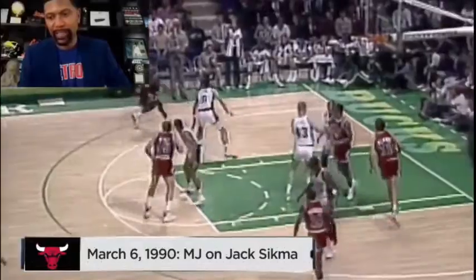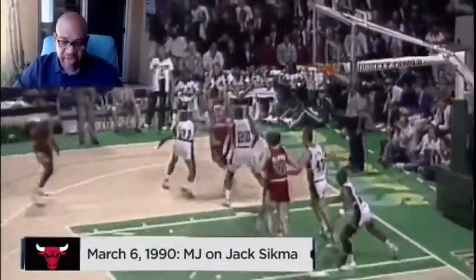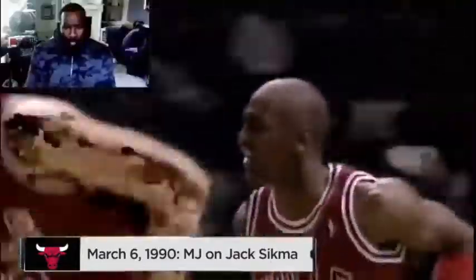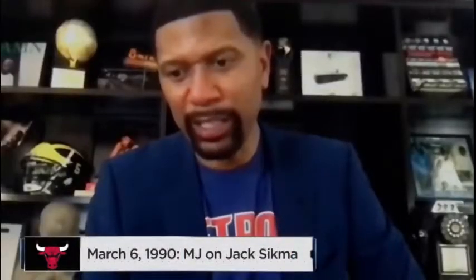Had a great dice game. Somebody big is going to get dunked on, and I'm trying to see who it is. Oh! Off the drop step? The only person I saw do that was Blake Griffin, and he happened to catch me one time doing it. Is that Jack Sigma up under there? All I know is he was lanky and tall, and there was a time when being tall actually meant something, and it was definitely before Michael Jordan started dunking on you. That was Jack Sigma? He just throws down on a 7'1" dude.